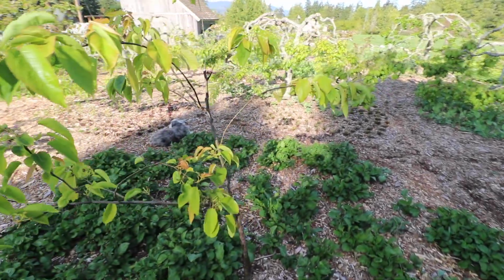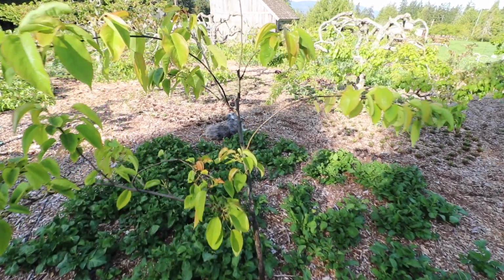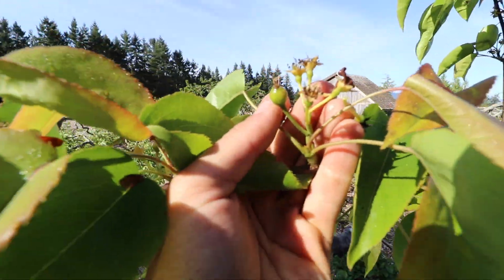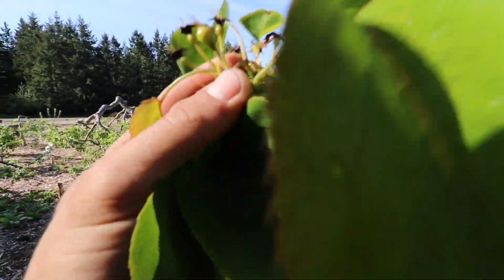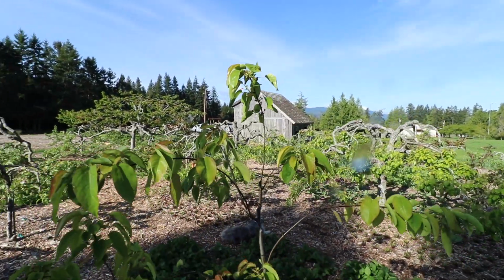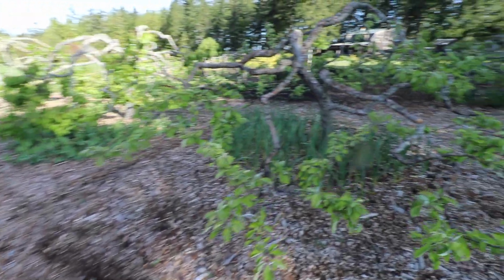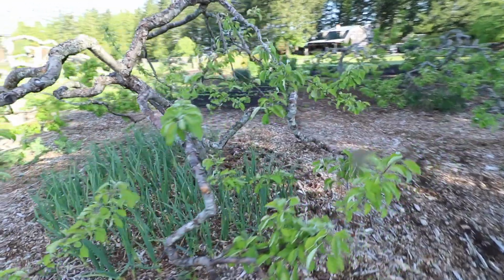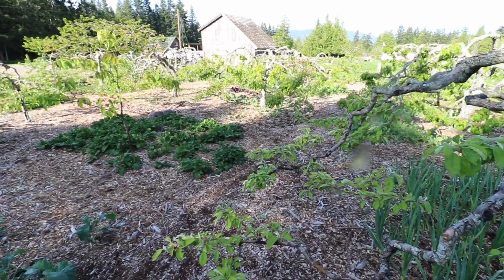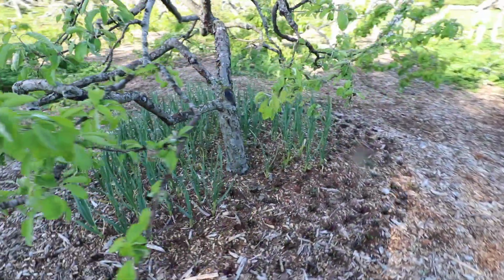The Asian pear that got attacked by deer the last 2 years, it looks okay. But I just now noticed we do have fruit set on it, so we might get a couple Asian pears. That's exciting. And there's potatoes under that. Let's see. I think I skipped over the 2 pears over there, but there's beets and cabbage under those. Beets and garlic under this one. This is an Akani.